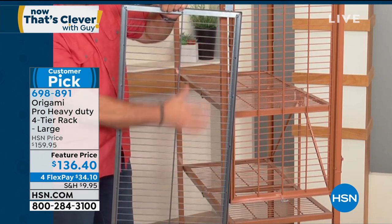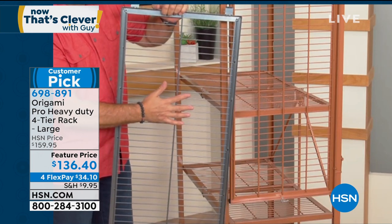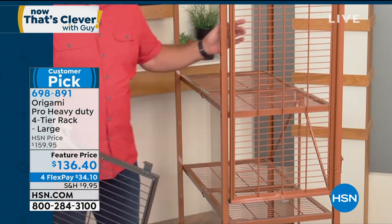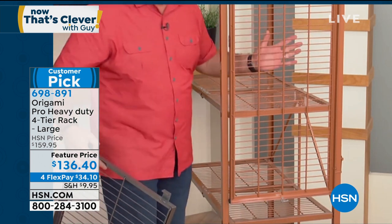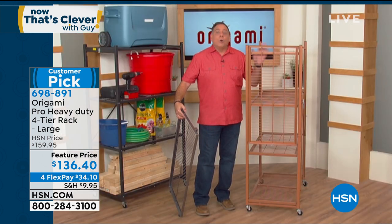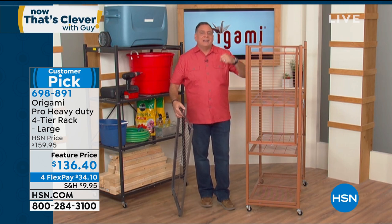When you look at these, you'll notice there are 3 bar supports going up and down on the regular. Remember, this will hold 250 pounds. Well, we decided that we wanted to up the ante on that. So what did we do? We have 1, 2, 3, 4, 5 supports on the pro rack you're buying now, Guy, and even more cross sections on here. And they're all welded on there, so that you're getting that extra 50 pounds, that extra power.